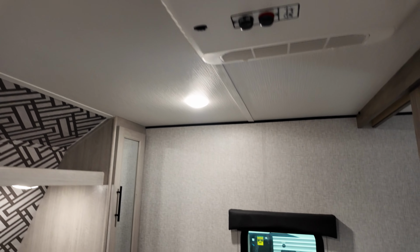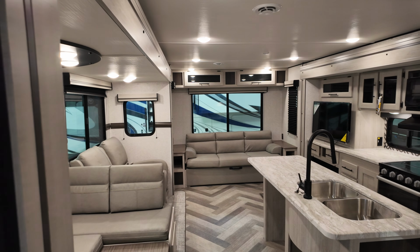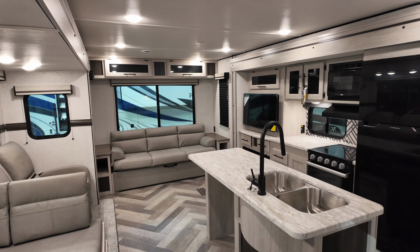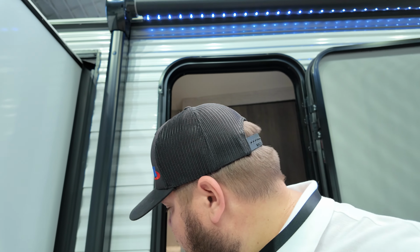Another AC. But drop a comment, let me know what you think. This is a newer brand, a newer line of campers. I think they're going to do pretty darn well. I think the decor is looking good, and the features are nice. Again, it's the 2024 Funtime 295SK.